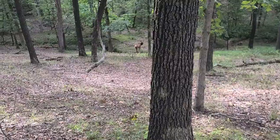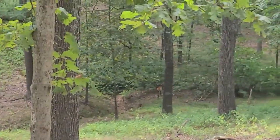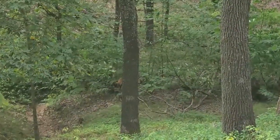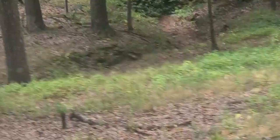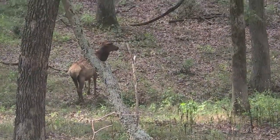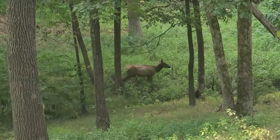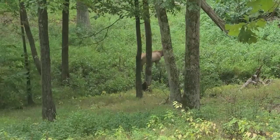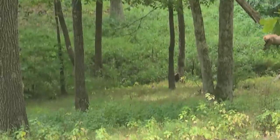So here we go. I'm not sure I'm with this, but there is a mama elk staring at me, and her baby's wandering off into the woods there. So yeah, not sure how entirely comfortable I am with her staring at me like that. But there she is. Now that's 5.7 zoom there. And there's another mama. Okay, that's probably the baby's mama. So that makes me a little more at ease.